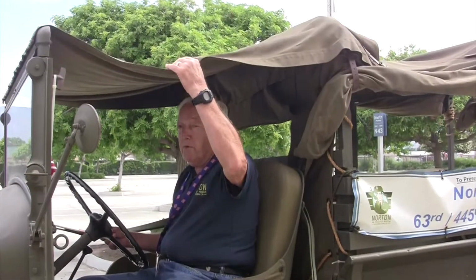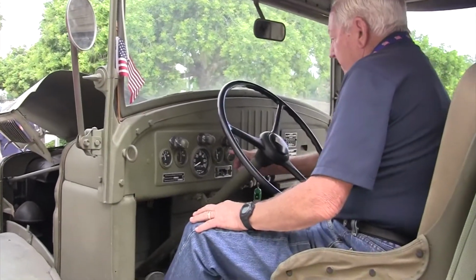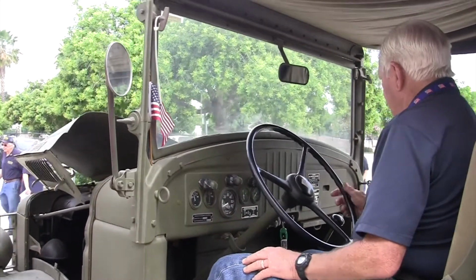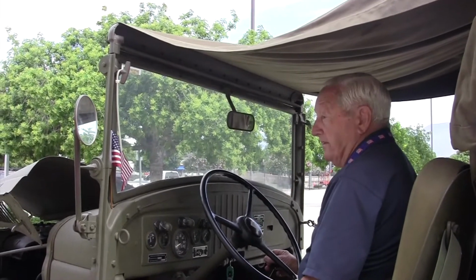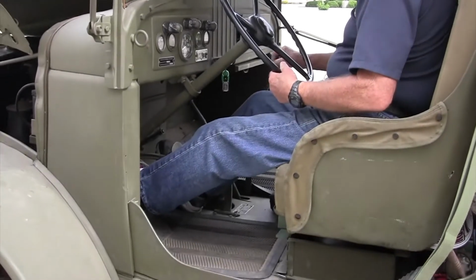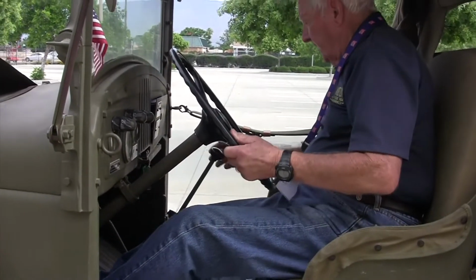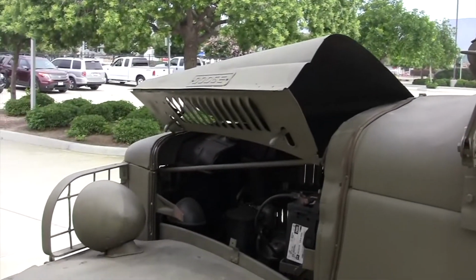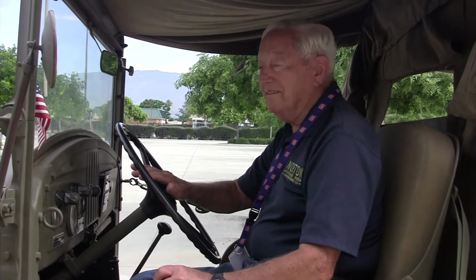Canvas top, edge removed, protects the driver from wind and rain. We have a fuel indicator, charging indicator, speedometer, fuel, and engine temperature. We have choke, some lights, and we have glove compartment. We have steering, gear shifting, clutch, and movement. So we'll put on the handbrake, shut the engine off, and blow the horn. Blow your horn. Okay. I'm going to blow the horn.